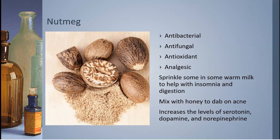And nutmeg increases levels of serotonin, dopamine, and norepinephrine. But be careful to use nutmeg very sparingly, as it's a very, very powerful herb, and if you use too much, it can actually give you a stomach upset.